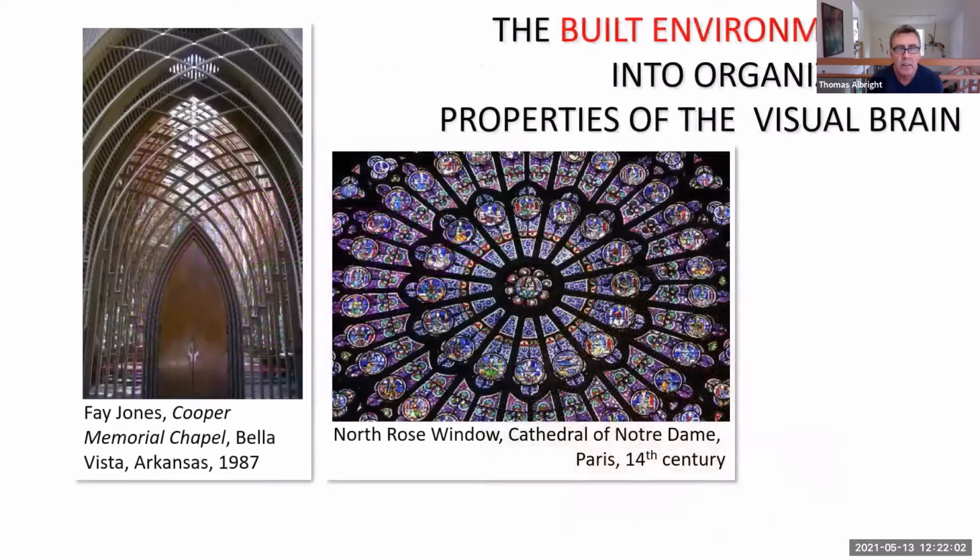Next slide. These are examples from the built environment in which architects have designed things that have exactly these properties, these gradually changing orientations. The example on the left is the Fay Jones Cooper Memorial Chapel in Arkansas, which has these gently sloping, I'm not an architect, so I can't tell you what those things are called, but these gently sloping things. Jim probably knows the name of those things. Anyway, the point is this gradual changes in the contour orientation.